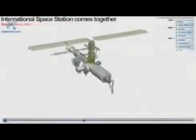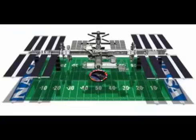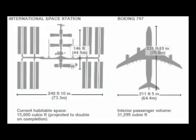The International Space Station was made piecemeal. They started off with one section and then they added another section. It consists of a bunch of tubular sections which are joined together. It's an ad hoc design.